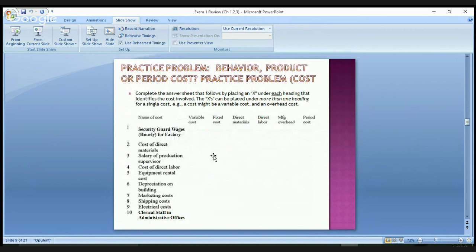Now, security guard wages for the factory. It says hourly, so that tells me it's going to be a variable cost, but it's going to be a manufacturing overhead cost because that doesn't tie directly to the product itself. Cost of direct materials will be a variable cost because that depends on how many products we produce, and of course, that's a direct material cost.